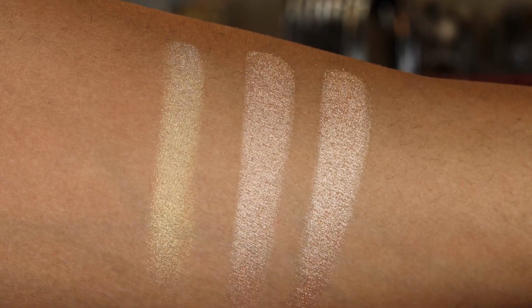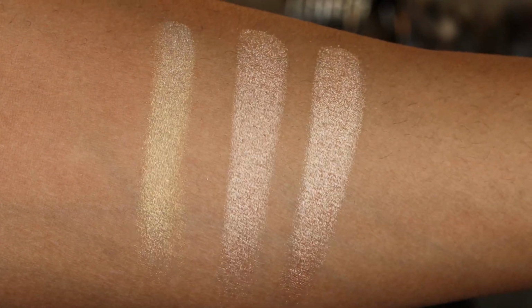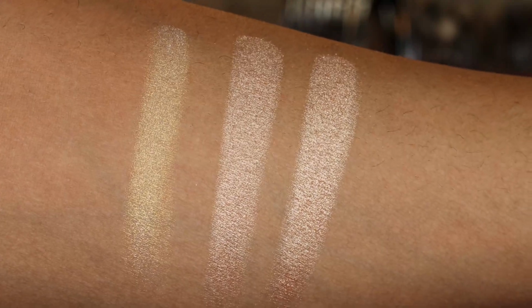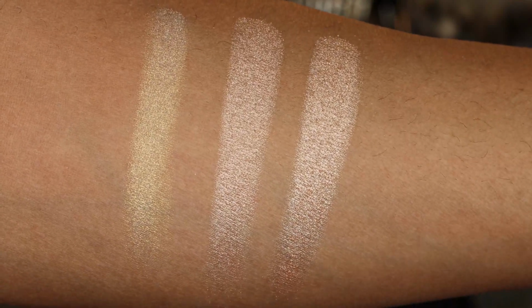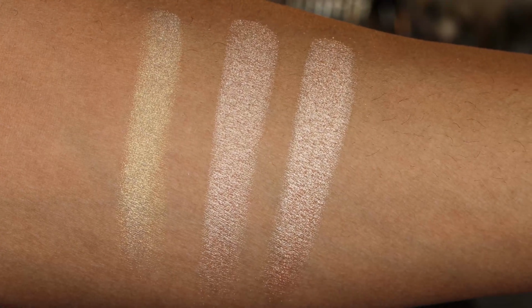The first one is the Iced Out highlighter. As you can see, it has much more of a yellow gold shift to it. That middle shade is the Amaze one. And the third is my favorite and the one that fits my skin tone the most. It is the discontinued So Hollywood shade.